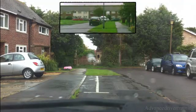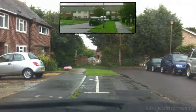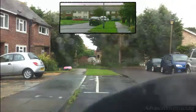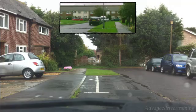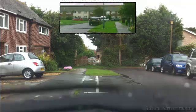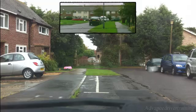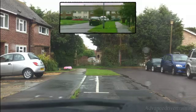So we need to be thinking about stopping distances if we do encounter a hazard ahead, and also the stopping distances for vehicles behind us. So if they have to slow down as well, we may need to take that into account by slowing down sooner. So we're going to be using our rear view mirror, and we're going to be using the side mirrors. I've set myself up, I'm all ready to go, so let's go.